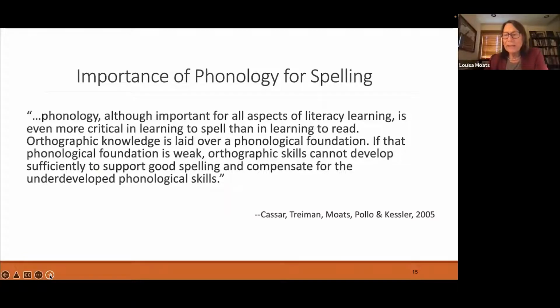So let's start with phonology. And this is a quote from a paper I was co-author on with Marie Cassar, Rebecca Treeman, and two other researchers a number of years ago. We ended up saying, after looking at the spelling errors of dyslexic kids, comparing them to the spelling growth of normally progressing kids: phonology, although important for all aspects of literacy learning, is even more critical in learning to spell than in learning to read. Orthographic knowledge is laid over a phonological foundation. If that phonological foundation is weak, orthographic skills cannot develop sufficiently to support good spelling and compensate for the underdeveloped phonological skills.